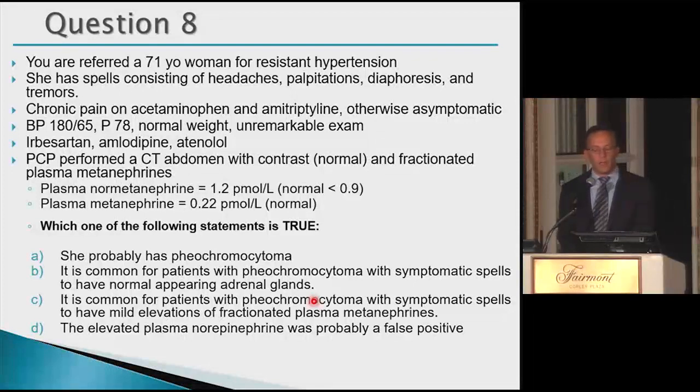The PCP also performed fractionated plasma metanephrines. Plasma normetanephrine was 1.2, which was a little bit high, and plasma metanephrine was normal. So she's got a high plasma normetanephrine, she has spells, and she's got a normal abdominal CT. I should also mention, which I didn't, that she doesn't have a family history of multiple endocrine neoplasia. She doesn't have a familial syndrome.